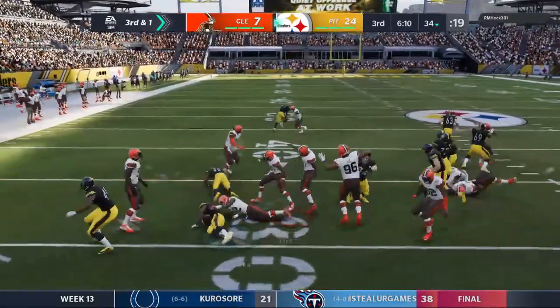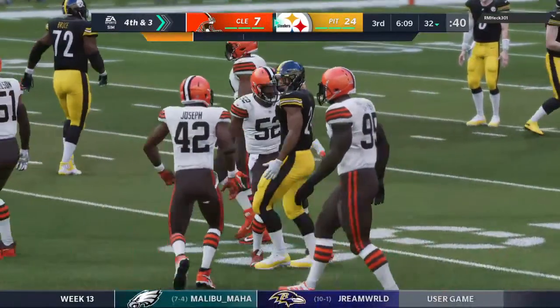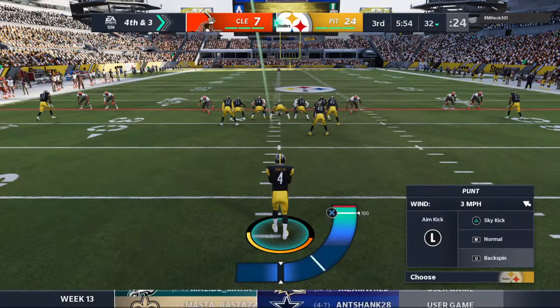Trying to run for it with Snell, and he'll lose yardage. Brought down at the 32. Tough sledding. They lose a yard there on 3rd. And that's what this defense is going to need to do more in the second half.